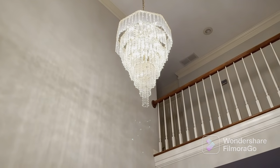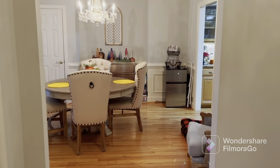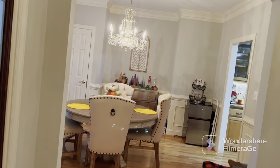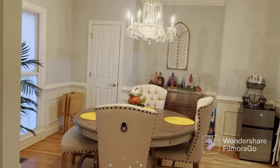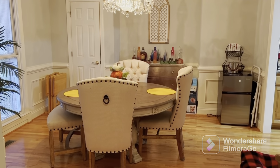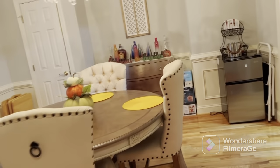So we start off, you enter the front door. There's this beautiful chandelier, and across from the main office is the dining room. We have this beautiful chandelier above the dining room table. What we did was we took this beautiful table from the kitchen and put it in here because it was too big for the kitchen, and we got this table.